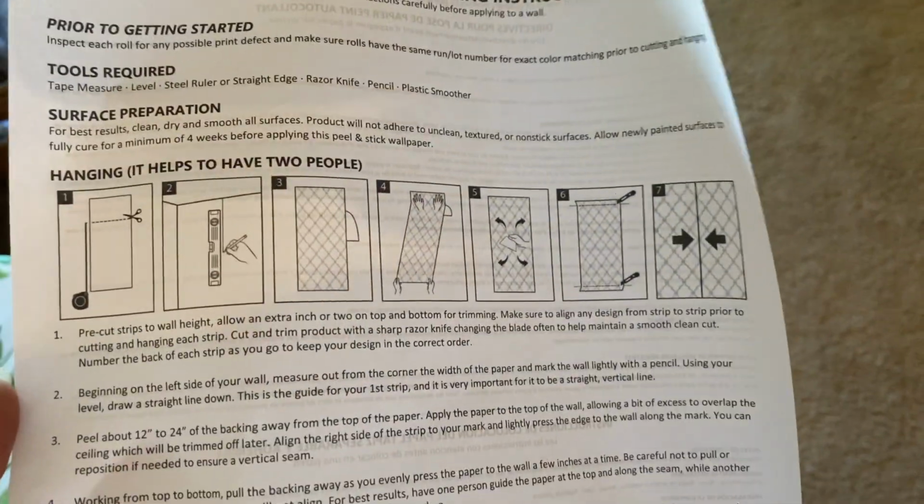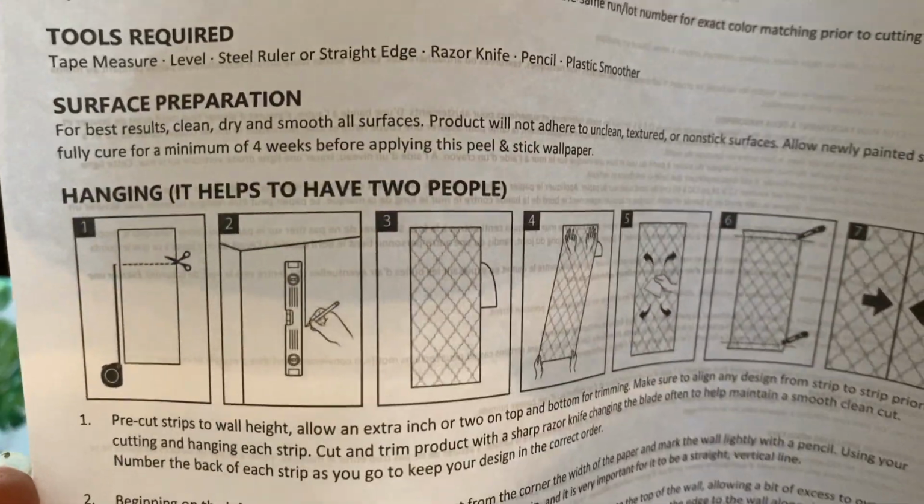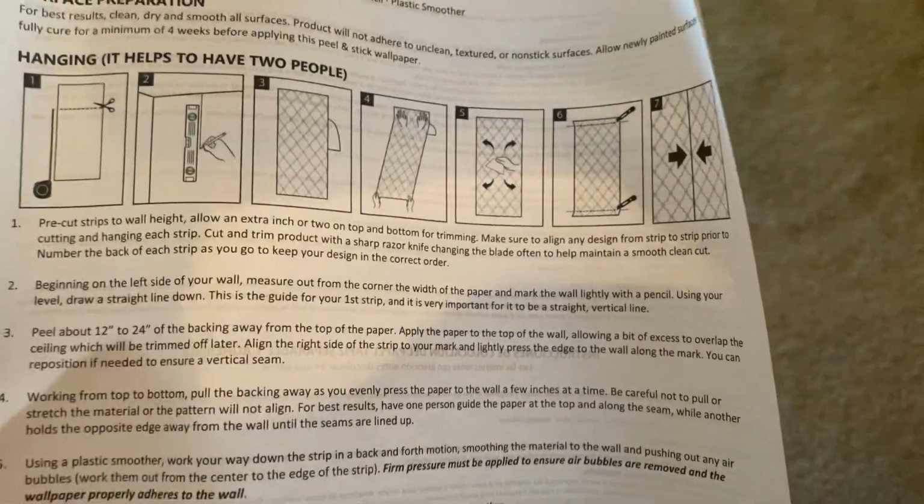This is Roommates brand. I did some research. It was recommended. Let me show you the paper. Okay, I can't find the paper that had the logo on it, but it's called Roommates. I realized that this one had instructions. Hanging it helps out two people. Yeah, well, only if you're a quitter.